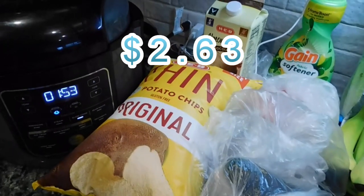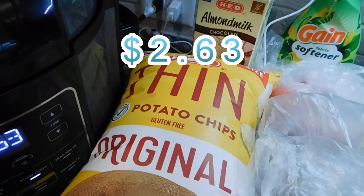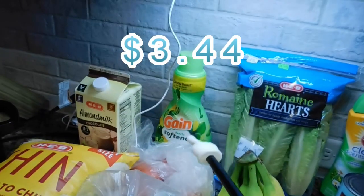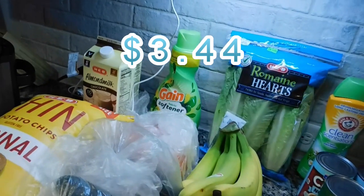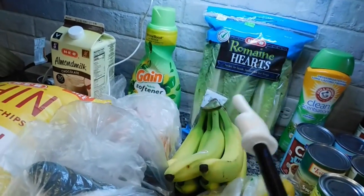You guys see these every week in my haul. They are my son Camden's favorite. And look, they are gluten-free. One of the few things he loves that he can still have. Back here I have some Gain fabric softener. The pickings are slim in the laundry section. I don't know what that's about. So Gain is something I've always enjoyed. I love the scent. So I just went ahead and picked up some Gain.